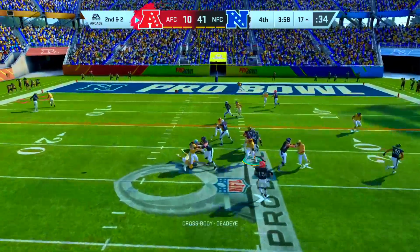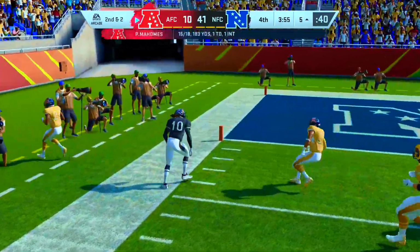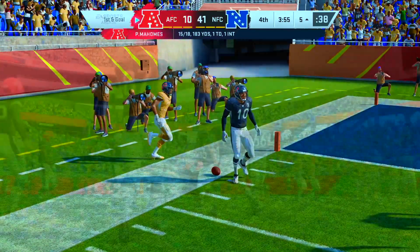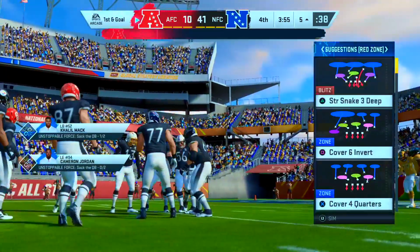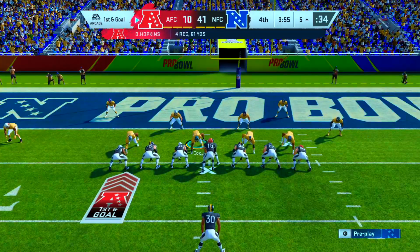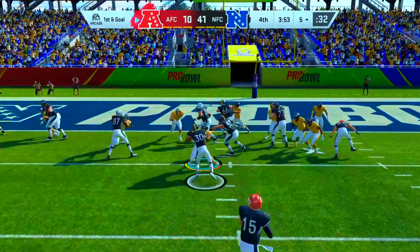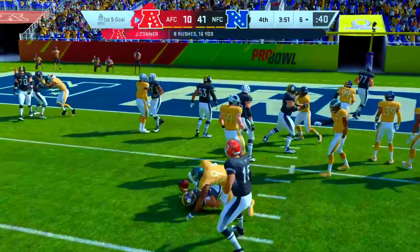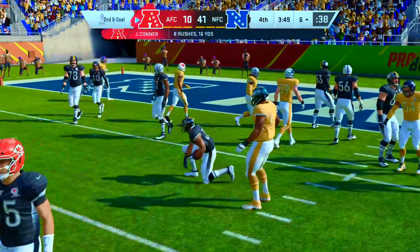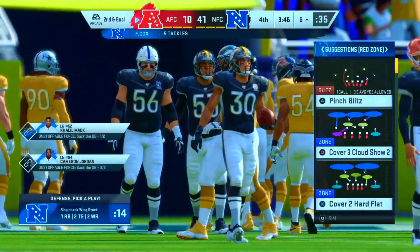Looking to throw again on 2nd down. Mahomes, he finds Hopkins, complete. And he will reach the 5-yard line before going out of bounds. Hopkins for the AFC first. They'll run here with Crowder, and he'll get blown up behind the line of scrimmage. Back at the 6. It's a loss of a yard there, and it's 2nd down.